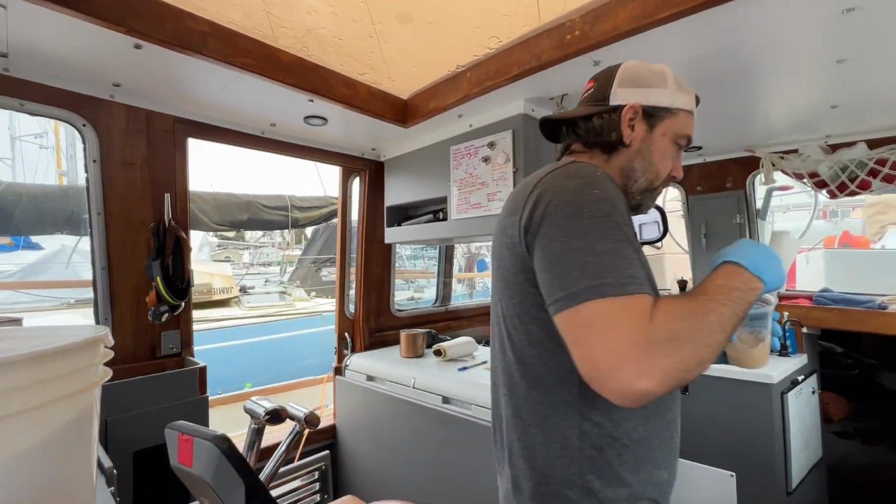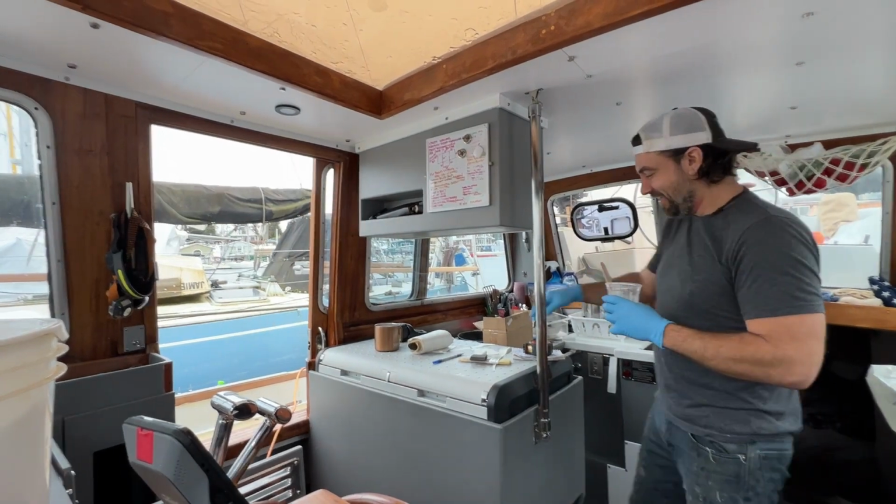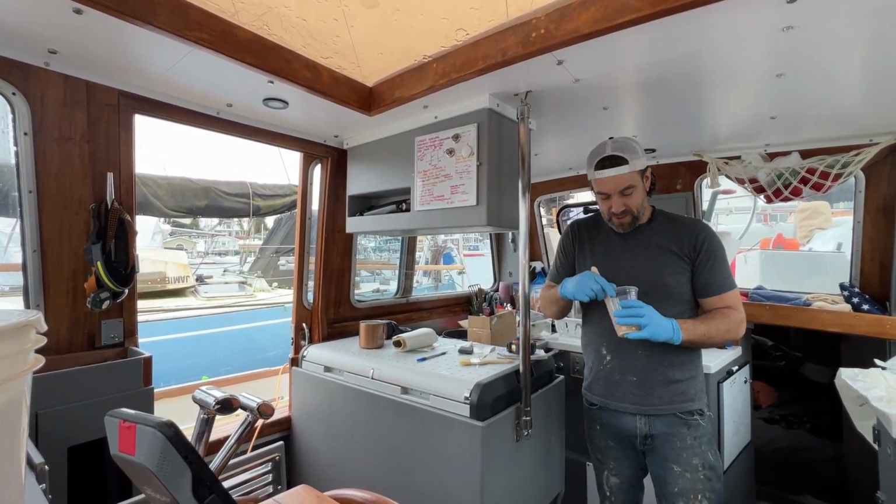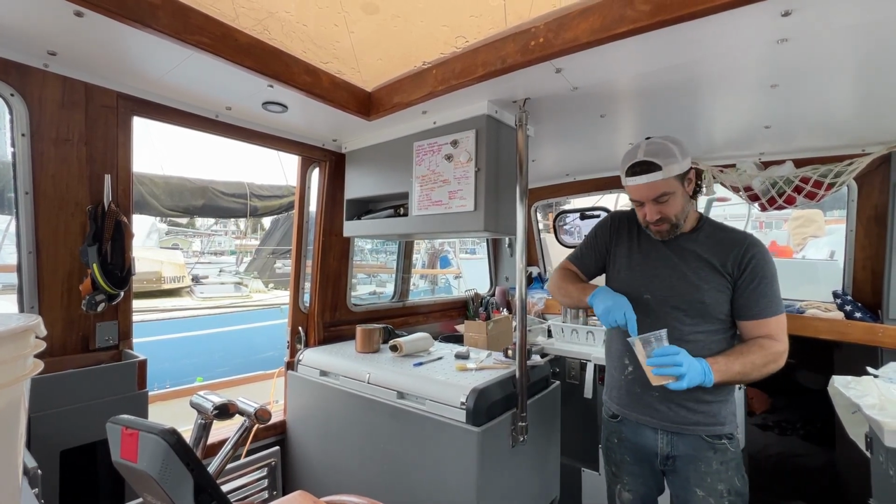What's happening in that cup? This is epoxy resin, Kelly. I'm mixing up some non-thickened epoxy. Oh. So we've already spread a thickened epoxy on the boat.